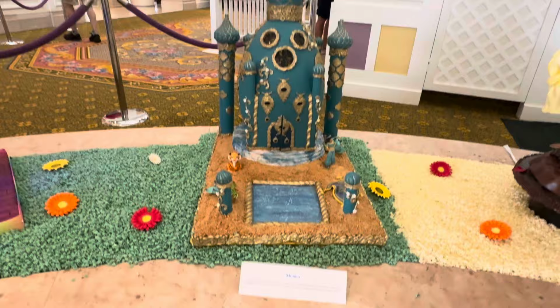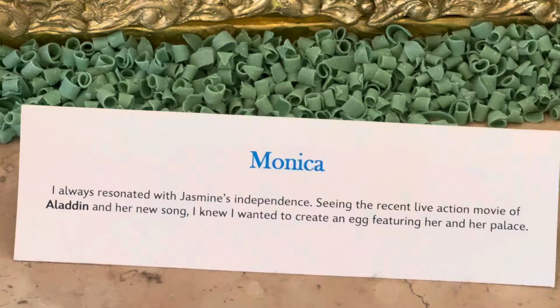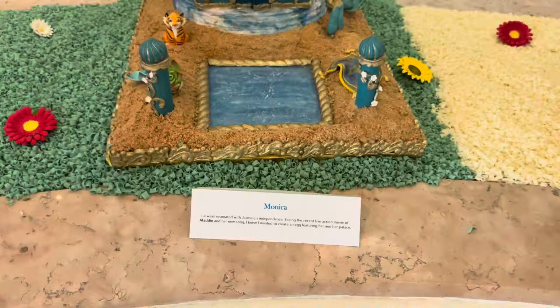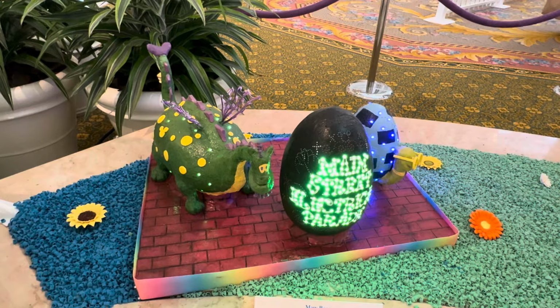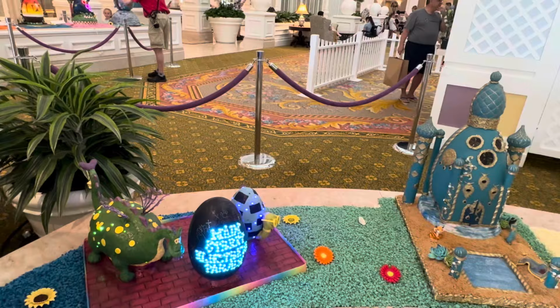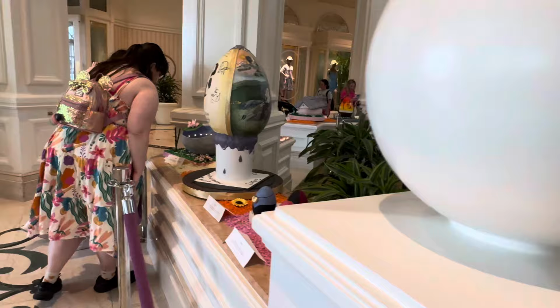And this is done by Monica. She loves Aladdin and knew she wanted to create something from Aladdin. Get her little story in here. All right. Oh, look at this, Nick. This is from the Main Street Electrical Parade. Yeah. Isn't that cute? It is. Actually, it's really creative. Very creative. Very, very nice. Now, how do we get in to see the backs of these? Or maybe we can. Those ones don't really have backs. They don't have backs, so except for the rose, and they have that turning. Yeah, but it spins. Yeah, it spins. Okay, so no backs on these, so we're good there.